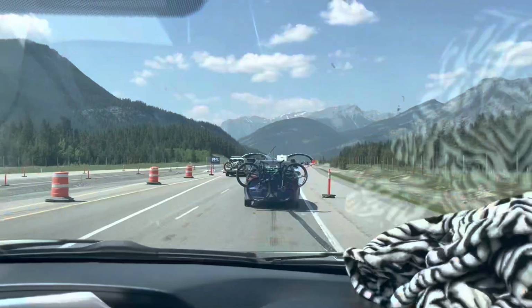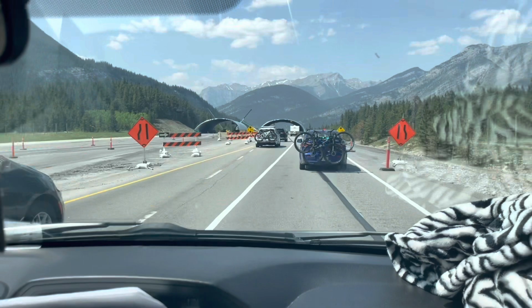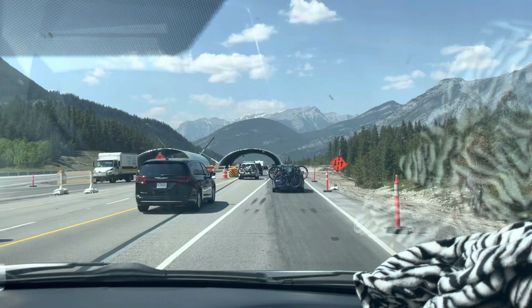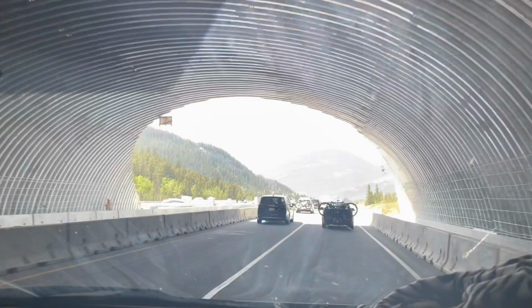They're building a new animal crossing here. So what they do is these arches, they don't want deer and stuff to cross the highway and then you hit them. So they're going to put grass and stuff on top of that and build fences so that the deer walk that way. And when they need to cross the road, they can walk over this. And then for us, it's just a big tunnel. So many bugs on the window.